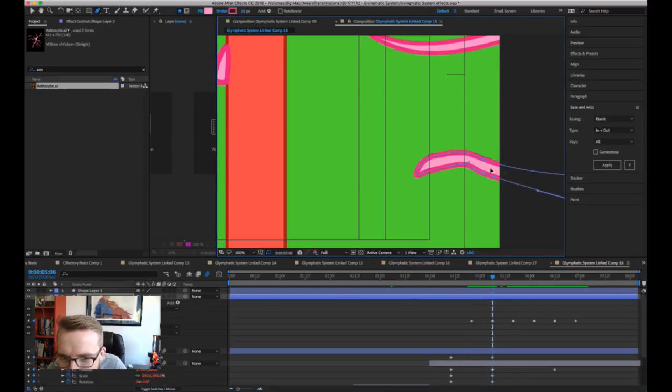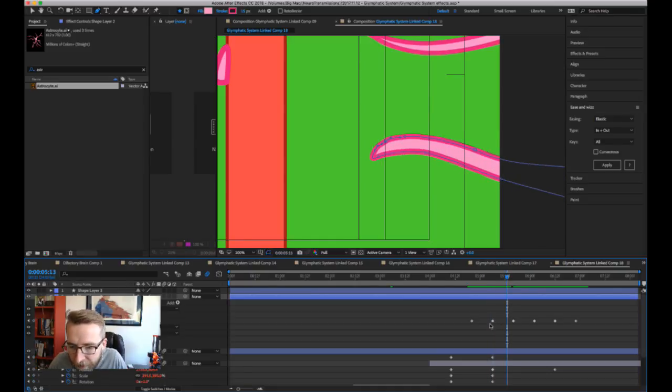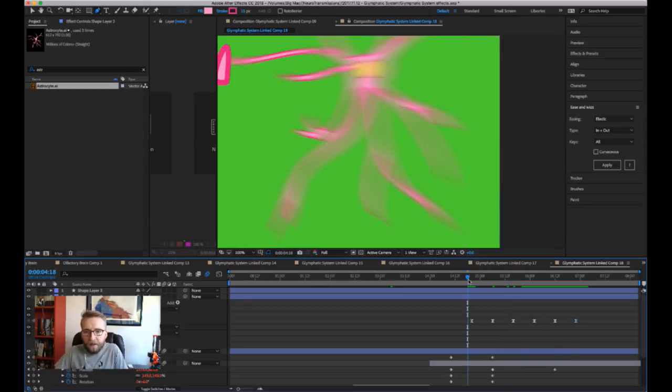It looks like an alien claw right there, so we're just gonna smooth that out. Alright, that's gonna go back there. That's gonna go back there. That's gonna go there. Cool. That looks a little bit nicer. See that movement where it's like boom, like a little bounce? Let's try and put some easy ease on all this. I don't know what that will do, but let's find out.